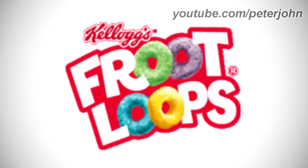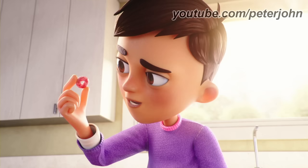2021 to the present, the words fruit and loops aren't on a black outline anymore, the logo is now tilted, and now above the logo there is the word Kellogg's in red text on a white outline. Here is a commercial.